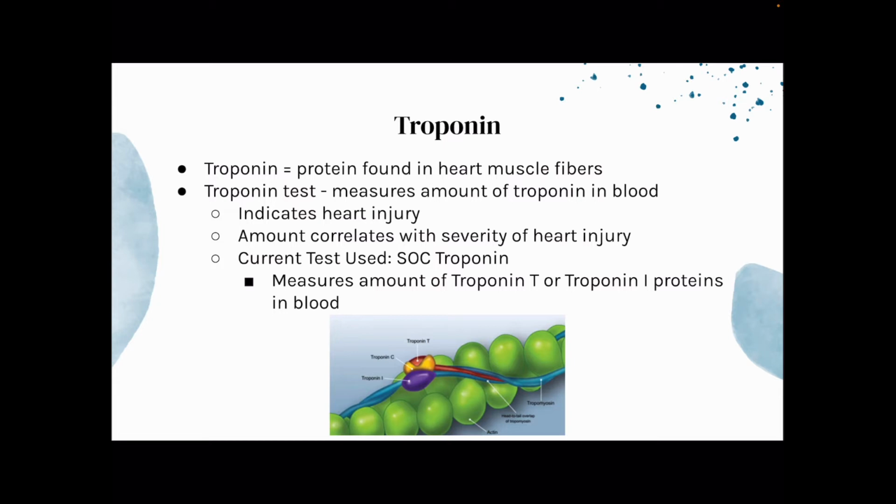Something that's cool about the troponin test is that the amount of troponin in the blood can end up correlating with the severity of the heart injury. So for example, if the patient has a slight heart injury, then the troponin levels are going to be relatively low compared to a patient with a severely injured heart muscle.